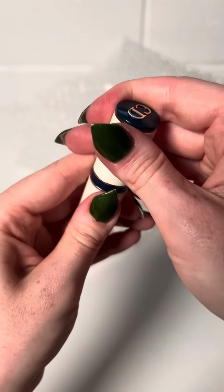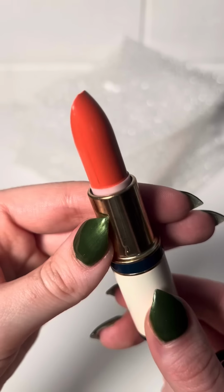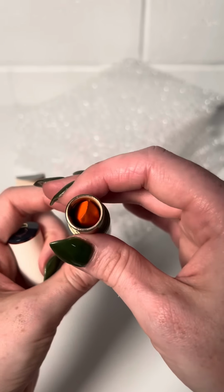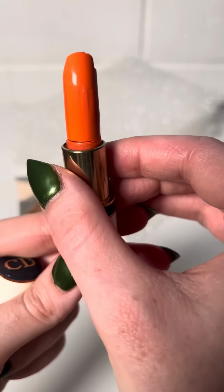And the next is shade number 28, an orange. This one is probably also transparent. This lipstick is shade number 36. Unsurprisingly, it's another orange. They just loved those tones in the 70s.